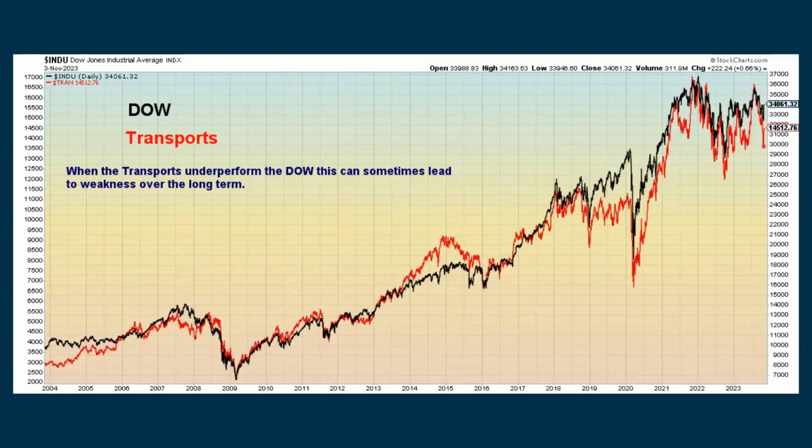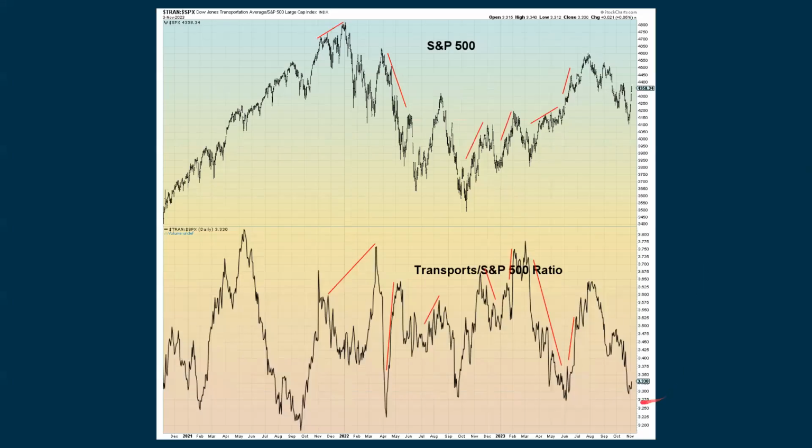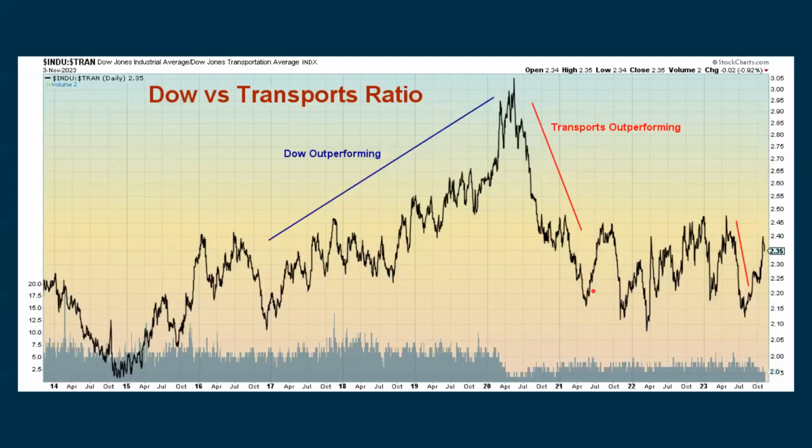But the transports, even though they're bouncing back up, they still continue to underperform the Dow. And we're not really seeing this ratio. It ticked up, but we want to see this just screaming higher if we want to turn more positive. That's another potential warning sign. And we actually came down a little bit, showing that transports outperformed in Friday's session, but this has been really climbing overall. Another warning sign. We want the transports and the growth stocks to be stronger than they have been.